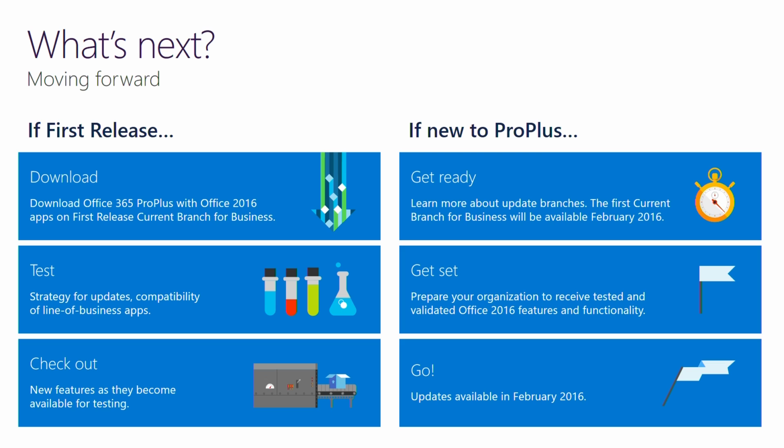And if you're new to ProPlus completely, get ready. Now's a great time to start investigating this. February 9th, it's a Tuesday. It's a patch Tuesday to be more specific. That's when we're actually going to roll out the current branch for business for the first time in the Office client, the build that we've been stabilizing over the last 4 months as well. Start to prepare that. You can start to package that and get ready to go in February 2016.